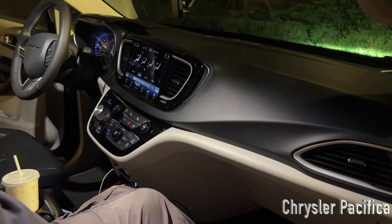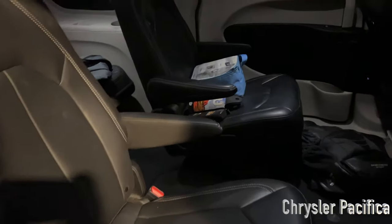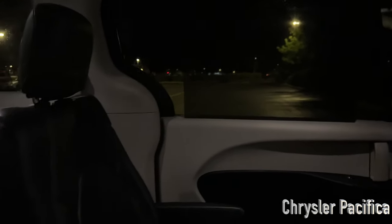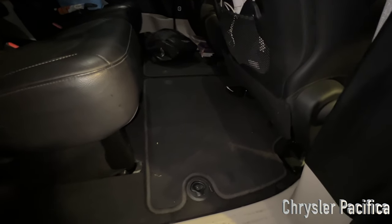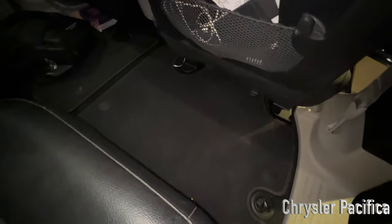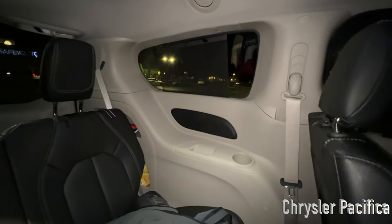Let's show you inside. So in the middle it's got two bucket seats and we've got blinds. Both bucket seats are heated seats. There's storage compartments, two storage compartments under each of the floors there. Back seats will sit three people. We've got again blinds there.